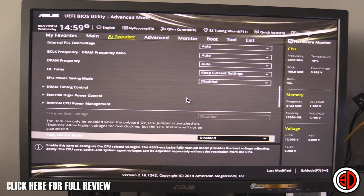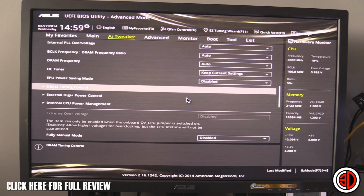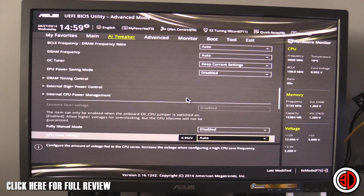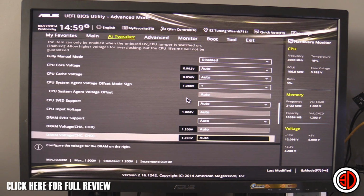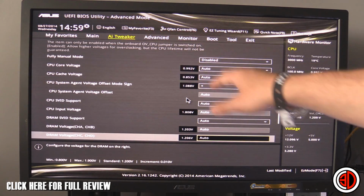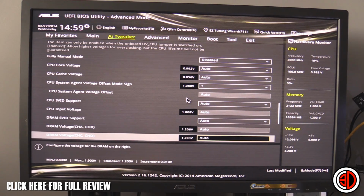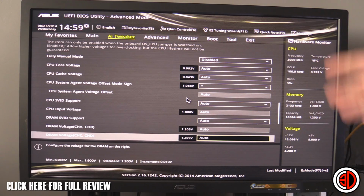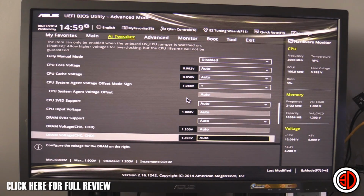Your DRAM in there is just your timing control. And I know we're making this more about the board, but we're going down towards the voltages now because, like I said, we are trying to review the CPU. We've got the core voltage and the cache voltage. Your cache voltage is again linked into your memory, and if you're running high memory speeds or high uncore speeds, this cache voltage is going to be critical for you.